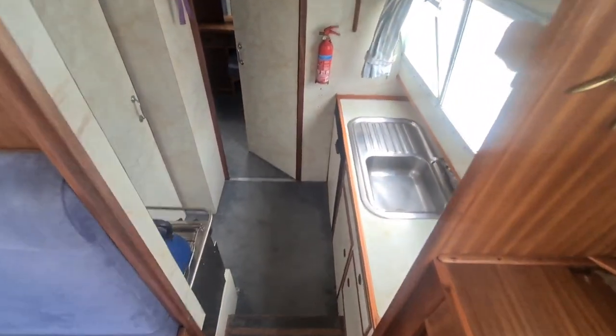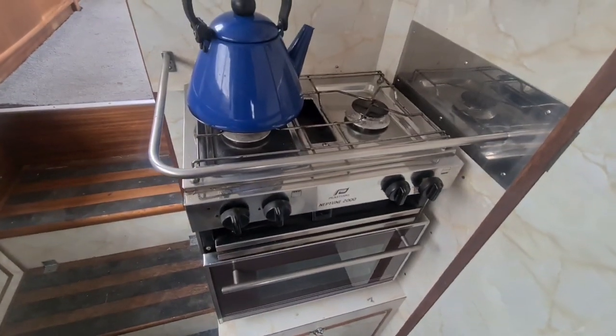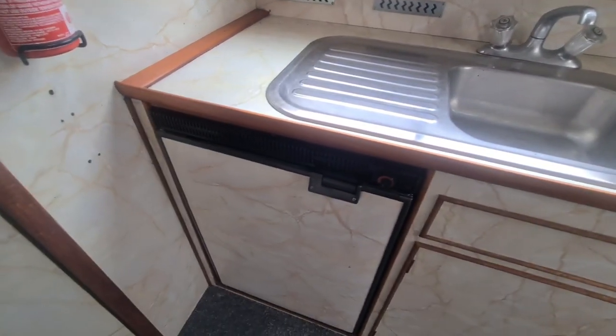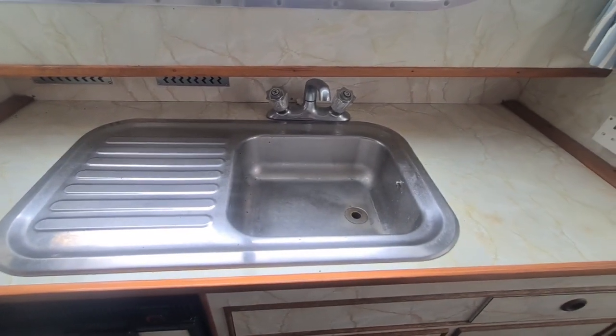From the saloon afterwards, we have a couple of steps down to the galley area. In the corner here we have a two burner Neptune hob, oven and grill. On the port side, 12 volt fridge and sink unit.